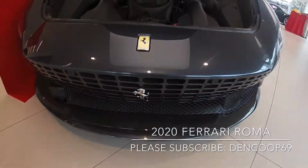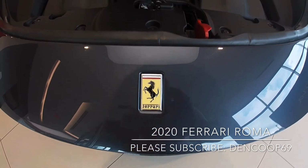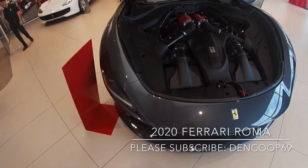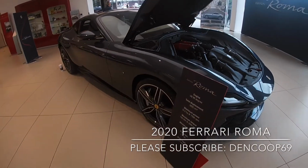And by the way, the key for this vehicle looks exactly like the emblem. The emblem is essentially the key when you see it. It took Ferrari a long time to go into the smart key world. Now they have the smart keys, and they did it right.